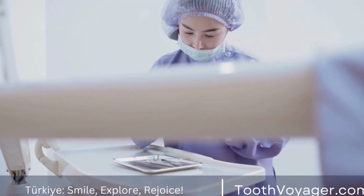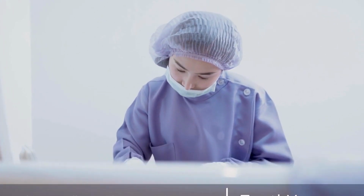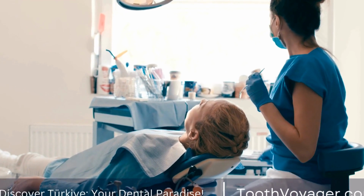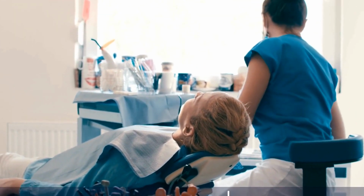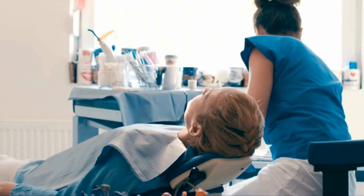The cost of dental implants may also be determined by the complexity of the procedure. In the event that additional treatments like dental grafting, sinus lifts, or even bone grafting are required in order to prepare the jawbone for the placement of implants, it can affect costs associated with the procedure.